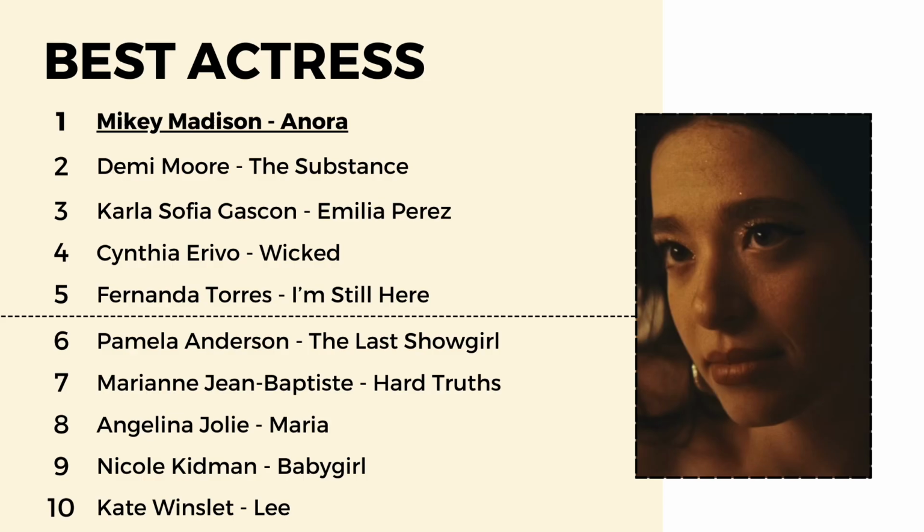Best Actress, so is it Demi Moore or Mikey Madison? My rules say it should be Demi Moore, as this is Mikey Madison's first breakout role, but I'm going with my gut. I think Anora is going to appeal to the Academy more than The Substance, and Mikey Madison's role is just so much more prominent than Moore's. The other two noms are straightforward. Karla Sofía Gascón is the face of Emilia Pérez, and Cynthia Erivo is the main role in Wicked.